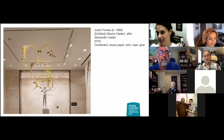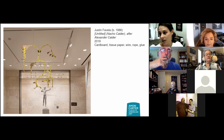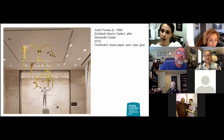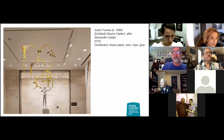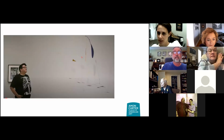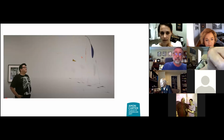We're looking at a totally different sculpture called Untitled. Untitled is the official name, but here at the museum we call it Nacho Cauldron. I'll show you a picture, but we have Alexander Calder. He's an American sculptor. He's the one who invented the mobile. And if you've been to any museum in the world, you've most likely seen a Calder. And here's a picture of the artist looking at our Calder. And they're so delicate, you can almost never photograph them in a way.